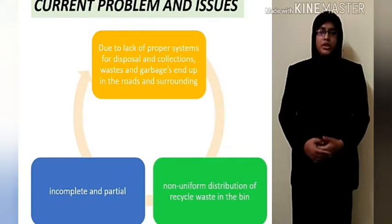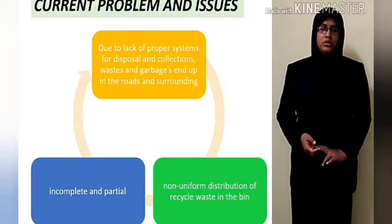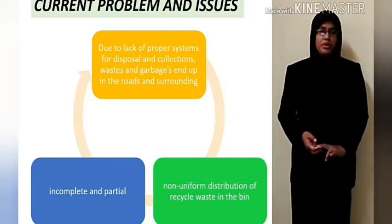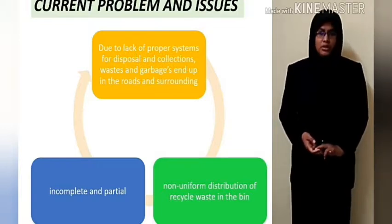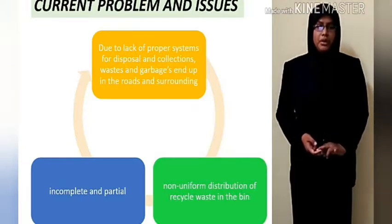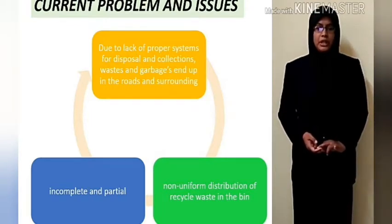Assalamualaikum, my name is Nur Izani and I will present the current problems and issues. First is the lack of a proper system for disposal and collection. Waste and garbage end up on the road and surroundings. According to a report by Zubur 2002, the amount of waste generated in 2010 was around 20,000 tonnes per day. It is estimated that by 2025, the amount will be not less than around 47,000 tonnes per day.